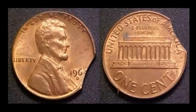Here's another curved clip, this time on a 1964D Lincoln Memorial cent. Tougher date because it's Denver. You just don't see a lot of these on Denver minted examples. And the coin's in decent shape with some mint red in lots of places, but at the same time, it's also got a few carbon spots. I mean, that could be irrelevant here, seeing as how it's a tougher date. This one sold for $16.53, which I would take all day long for this.